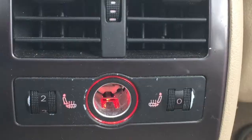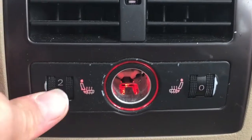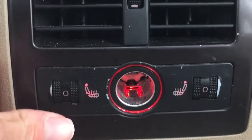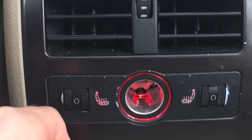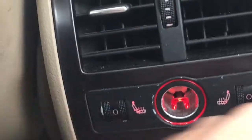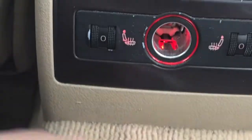So one of the things that this car has that most cars definitely do not have these days: heated back seats. All right, so if you want heated back seats, you just roll that there, and you can even go in between, and it's right there and very easy to access. And even if you have to plug something in, like the cell phone charger, you got that right here too.